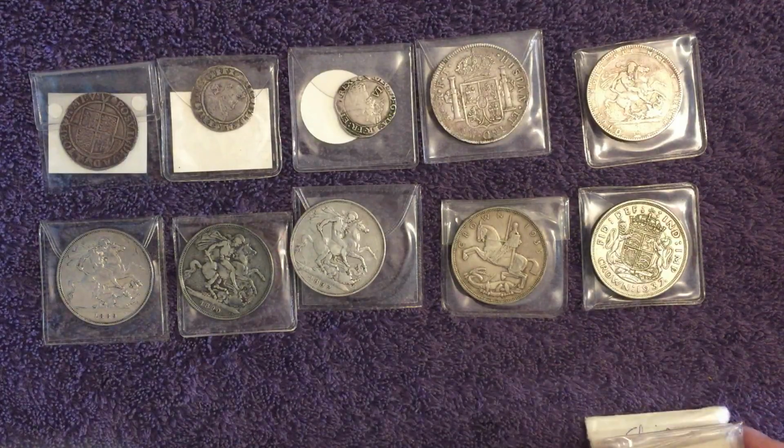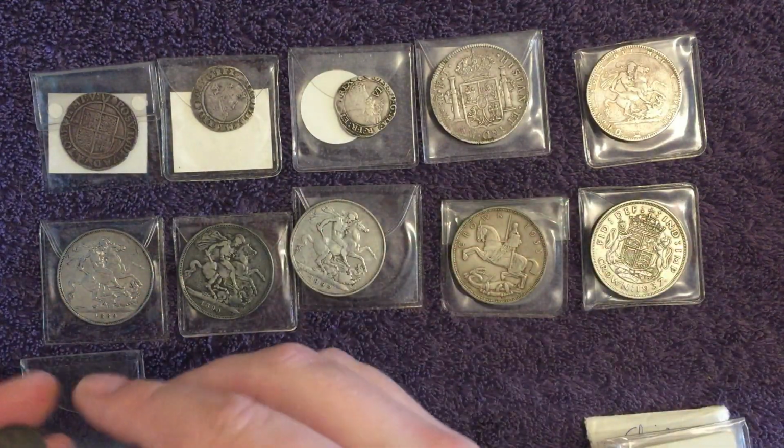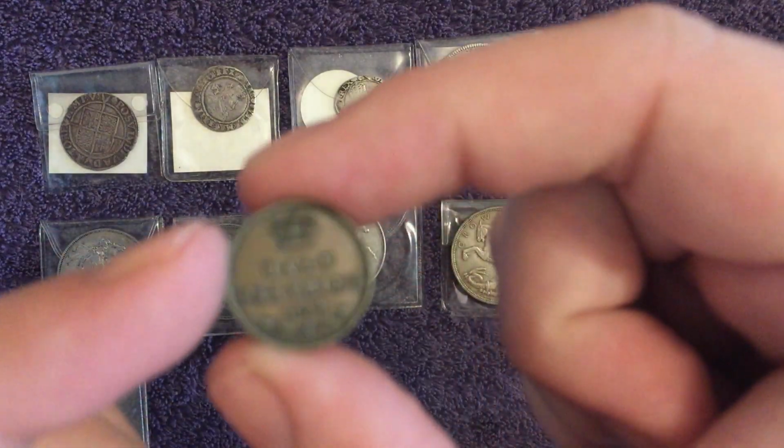Then we move on to some slightly smaller coins, but not really any less exciting. This one's not the scarcest, but it's a little half farthing.